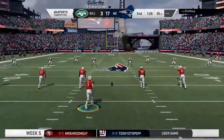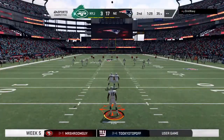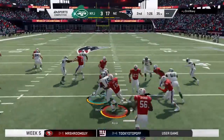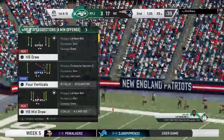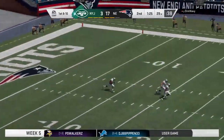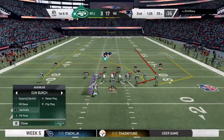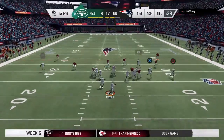Set now to kick this one away, and off it goes. This is taken at his 4. And it's a pretty good return here as he'll get it up to the 29-yard line. Jets offense coming up now to start their next drive. And with still more than a minute to go in the half, time to try to mount a drive.